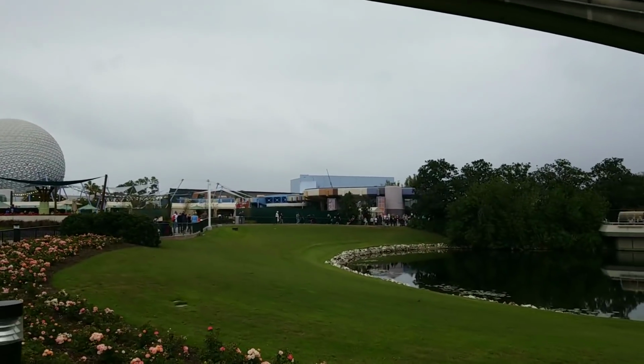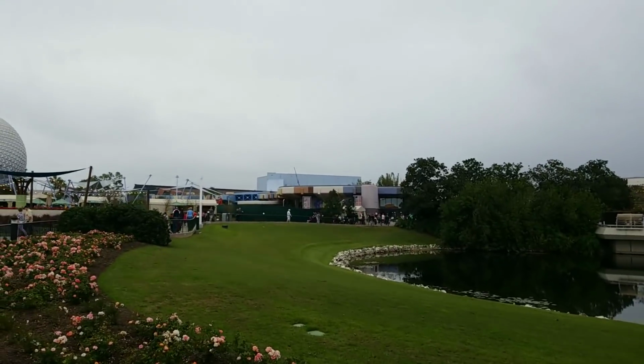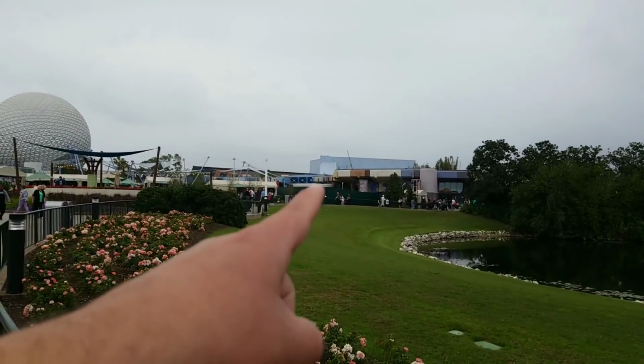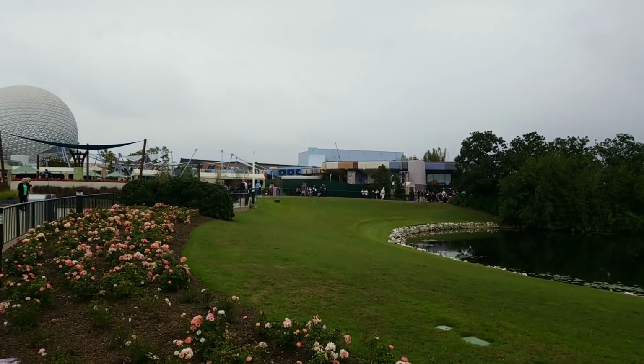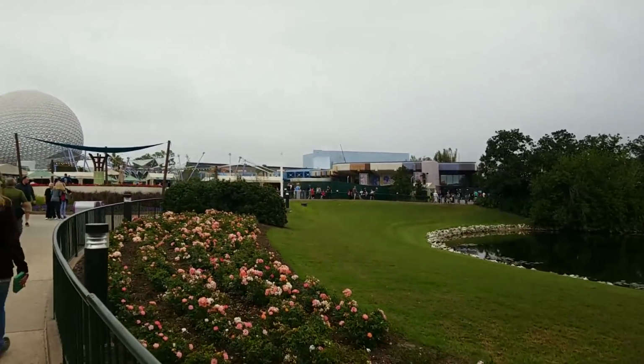Another wide open shot of Guardians of the Galaxy. So just how that building is starting to look. You can see the launch is right there. So that's where you'll launch into the building, which I believe it's going to be a reverse launch.